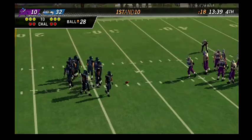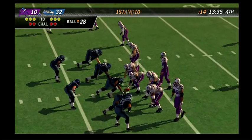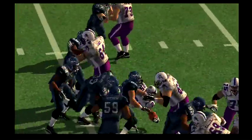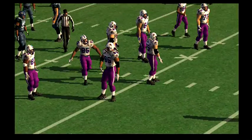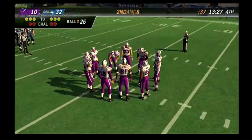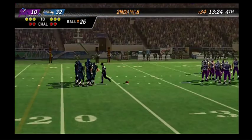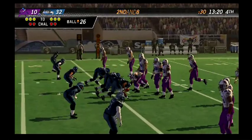First and 10. The 28-yard line. Ball on the 28-yard line. Handed off to the back. Bernard is there on the stop at the 26-yard line. Play calling is very surprising considering the size of the deficit. Yeah, this is a time to put the ball in the air and force the defense to defend the long pass. Ball on the 26-yard line.